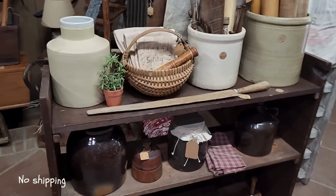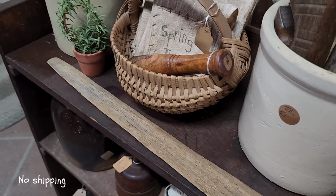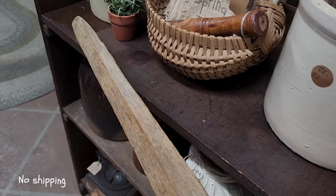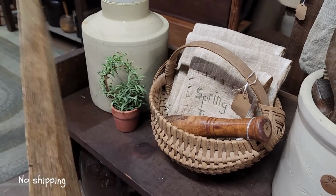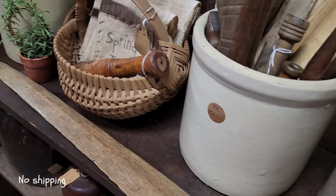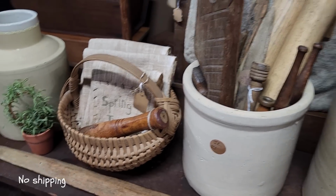This is a flax knife, I think. It's wooden. This says a bed beater. Well, maybe. But the other thing it can be is for breaking the flax. Interesting. I suppose it could be for the bed as well.